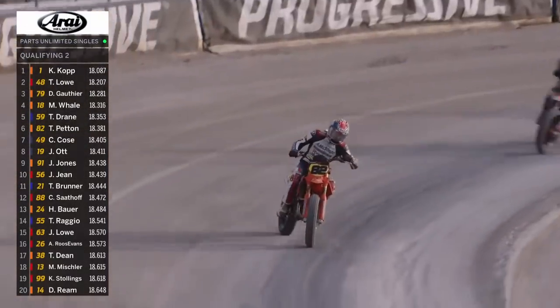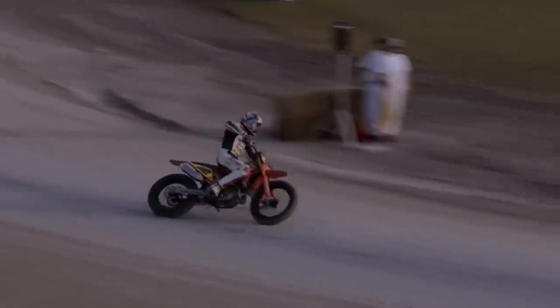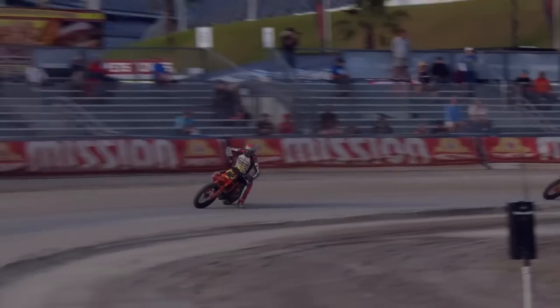No problem. Cody Kopp at the top spot, 1.8.082. This guy right here, 82, has been fast all day long. Travis Petten, a West Coast rider. He's up there currently sixth in this round.